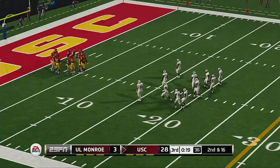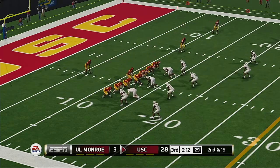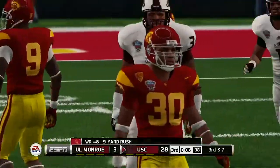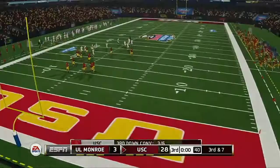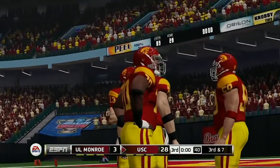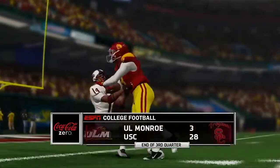So the sack makes this a second and long. USC with a big advantage. And they make the stop around the 22-yard line. Number 8 was the intended receiver on the play. That makes it 3rd and 7. That's 3 down and 1 to go. The Trojans with a huge lead.